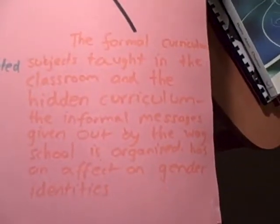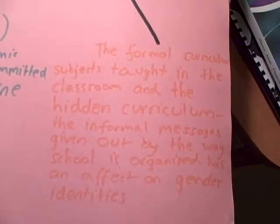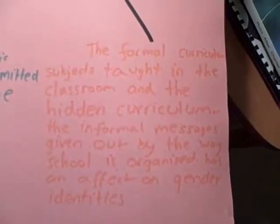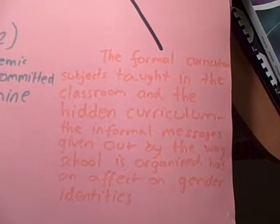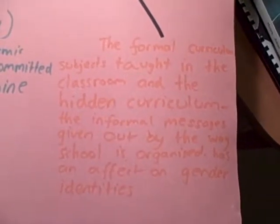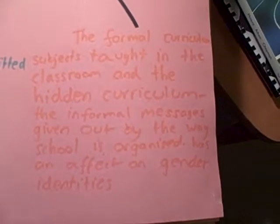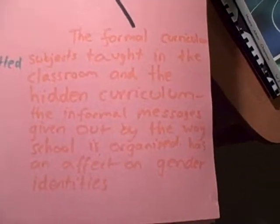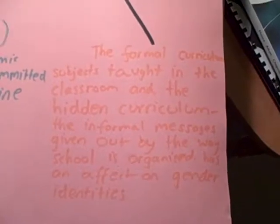Lastly, a general point: the formal curriculum subjects are taught in the classroom. The hidden curriculum is all around us, but not obviously identified. There's a difference between the subjects that girls and boys take, and that's become less pronounced, but it's still evident. If you look at A-level physics, you'll find many, many more boys than girls. This has consequences for their later lives, of course. Also, there are many aspects of the hidden curriculum which affect gender identities. Uniform, for example.